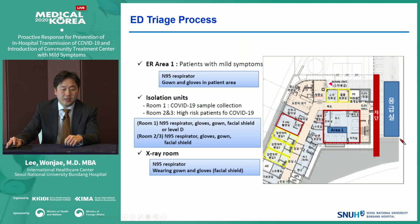And this is a detailed picture of the isolation area right here. All the medical staff have to wear N95 respirators. Patients with mild symptoms are put in area 1. But if they have high risk and other symptoms, they're put in an isolation room, placed right here.